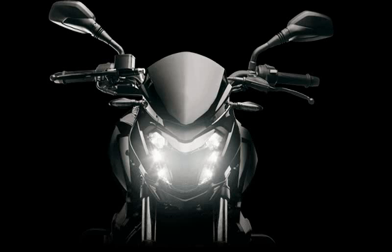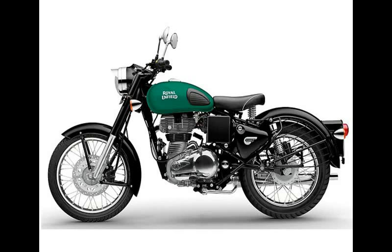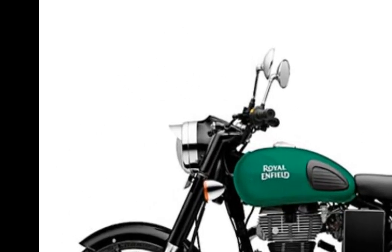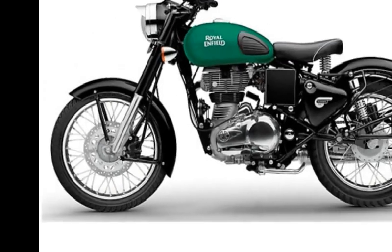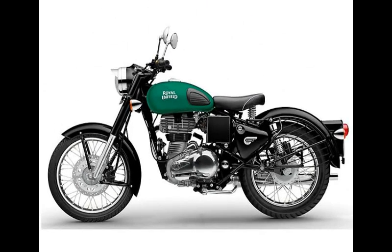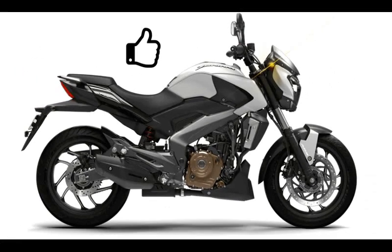But that's not all. The Classic 350 even skimps on some of the most hygiene features like a fuel gauge and tubeless tires. These features combined are worth at least 15,000 rupees, making the Dominar around 10,000 rupees cheaper than the Classic 350 if you consider the actual value instead of the sticker price. Dominar 400 is also available with ABS for an added 15,000 rupees extra.